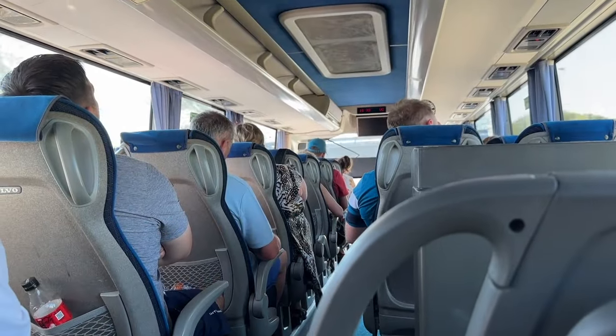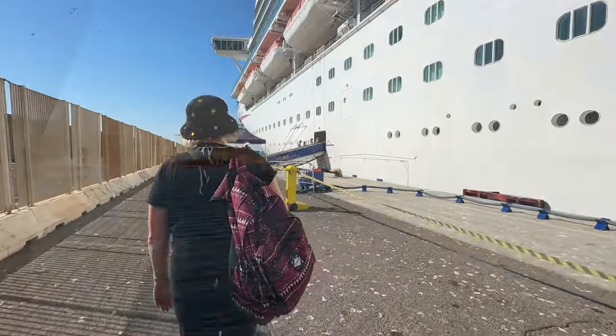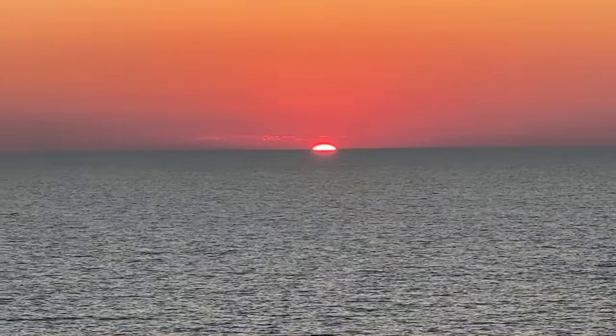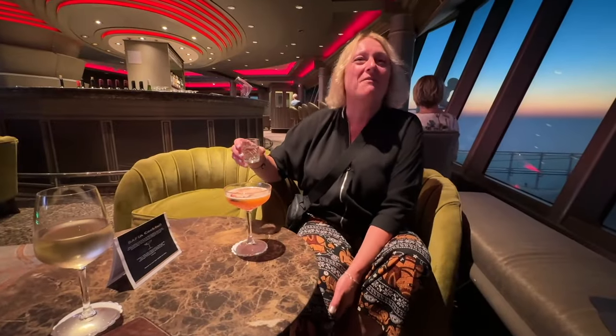Back on the bus, then back to the ship, and this had been a long and tiring day, with over 20,000 steps notched up in 36 degree heat. Well, no wonder we made the mistake of resting our heads on the pillow soon after we got back to our cabin. And waking up a couple of hours later, we grabbed an evening meal and enjoyed wines and cocktails in our favourite planet bar.